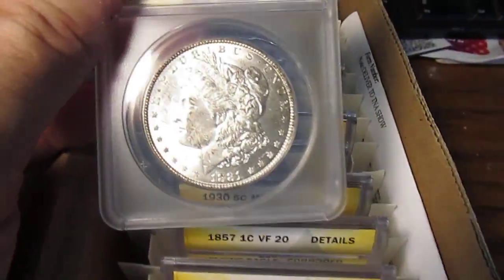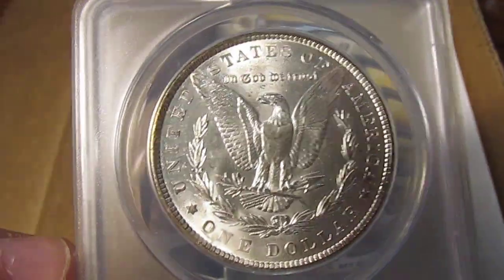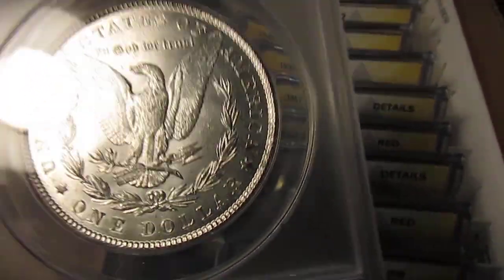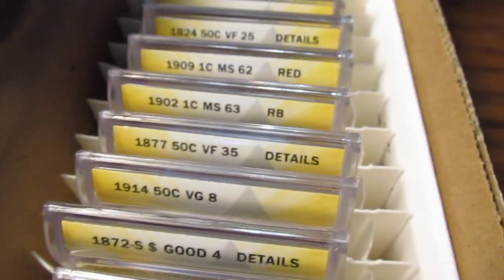Next coin is an 1881 Morgan. It came back MS61. Again, I think that's probably a reasonable grade based on some of the scuff marks on the cheek, but I wanted to get it in an ANACS slab to make it a little bit more marketable.